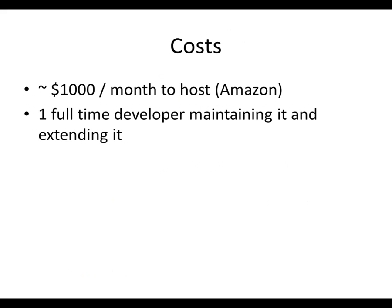And really the cost of a full-time developer to maintain and extend it. And it really is more than a full-time developer position. It's more like a person and a half or maybe 2 people. And so, as WorldMap grows, and I'll explain some ways that it's growing in a minute, we're probably going to need to grow our team a bit.